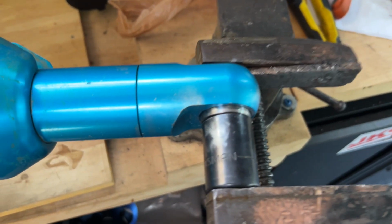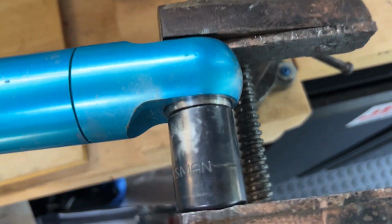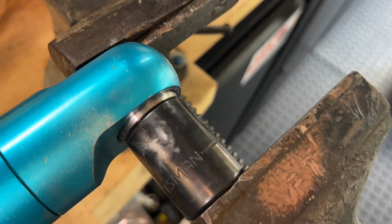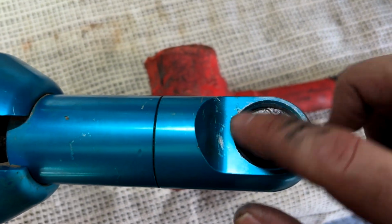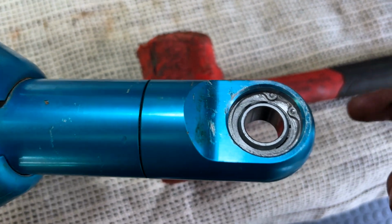So here's the setup, guys. Not ideal. I got this just sitting on a piece of wood because a press would be much better. But let's see. Nice and easy. Better hold this. There we go. I just wanted to show you this, guys, real quick. Once you get it started, it starts to slide in. Once you butt it up against the bottom pin, you will feel it and know it's there.